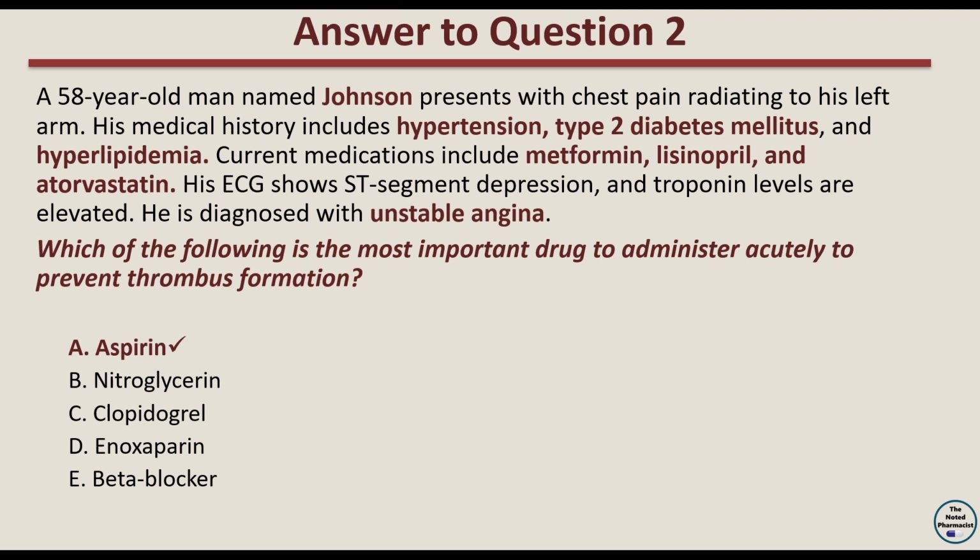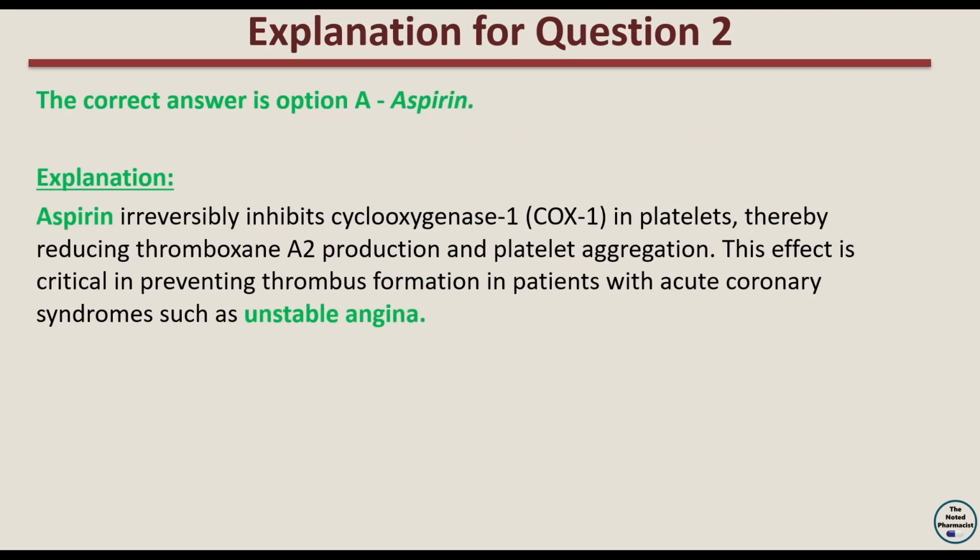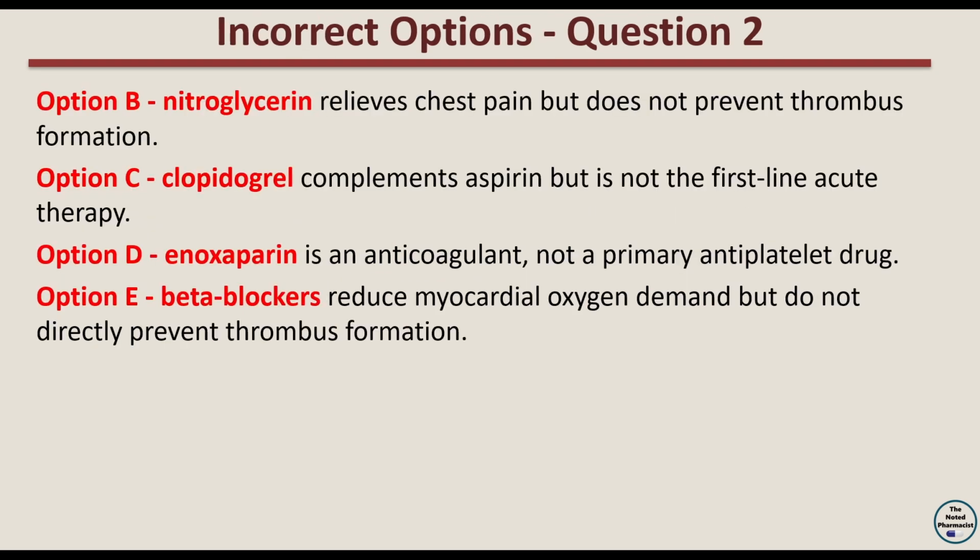The correct answer is option A, aspirin. The explanation is as follows: aspirin irreversibly inhibits cyclooxygenase 1, COX-1, in platelets, thereby reducing thromboxane A2 production and platelet aggregation. This effect is critical in preventing thrombus formation in patients with acute coronary syndromes such as unstable angina. Here is the explanation for incorrect options.